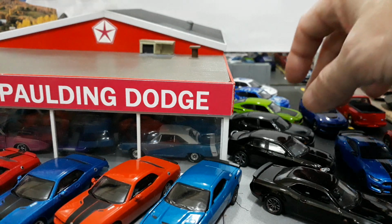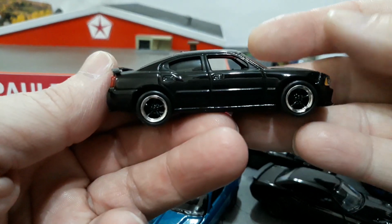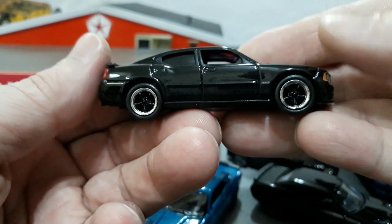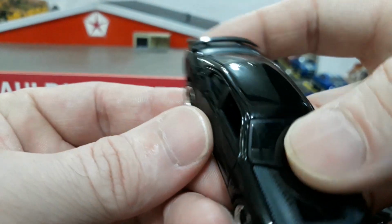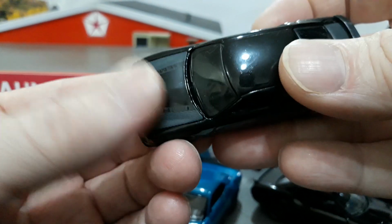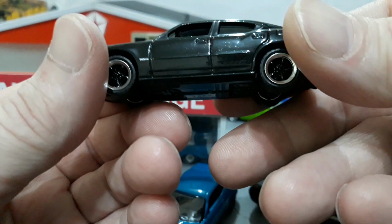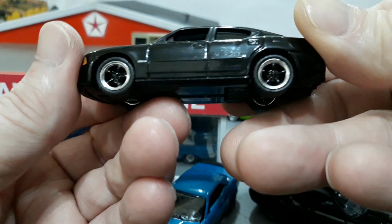So next all black one is our Black Bandit 2006 Dodge Charger Daytona. Love the way this car looks with the black centered wheels with the chrome rim. Then just the black paint with the flat black tampos on the hood and the deck lid and on the rocker panel. Very nicely done car.